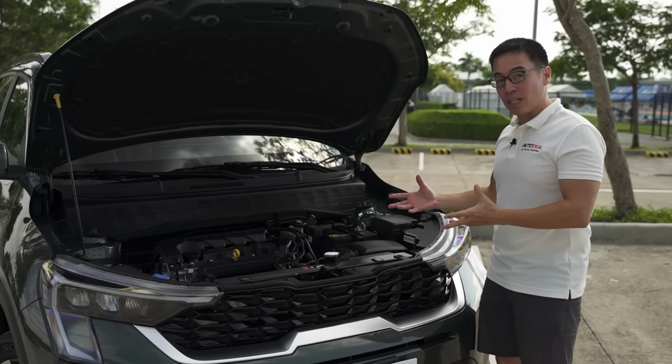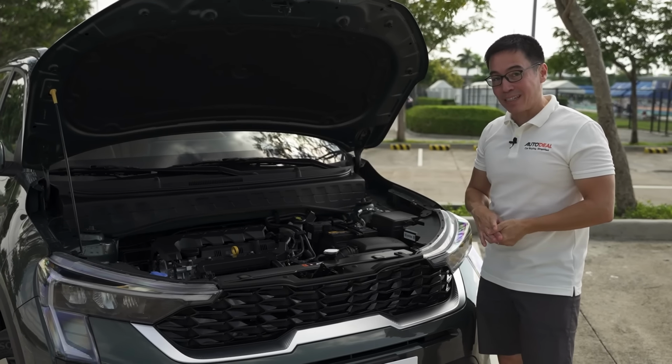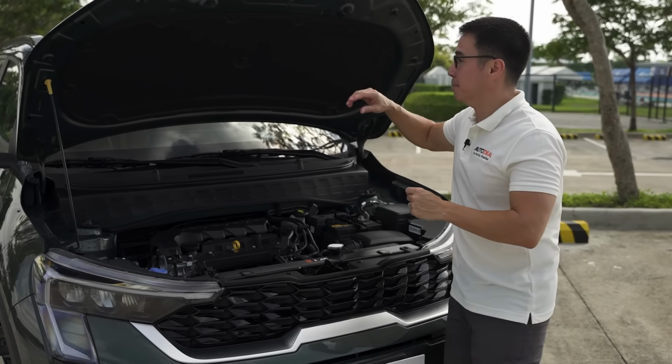The legs, obviously, we want to find out if it's fuel efficient or not, but we'll save that for our behind the wheel.